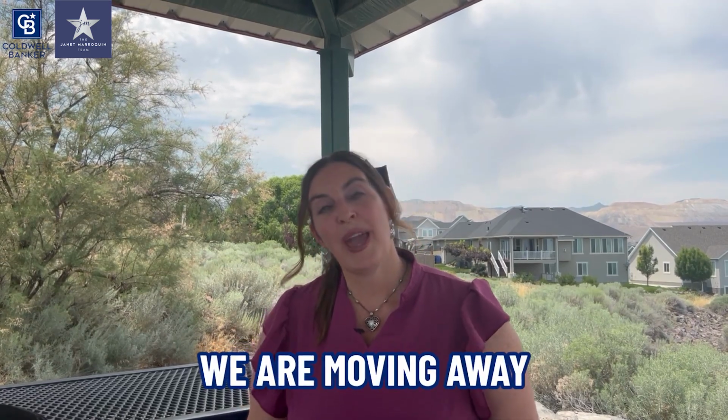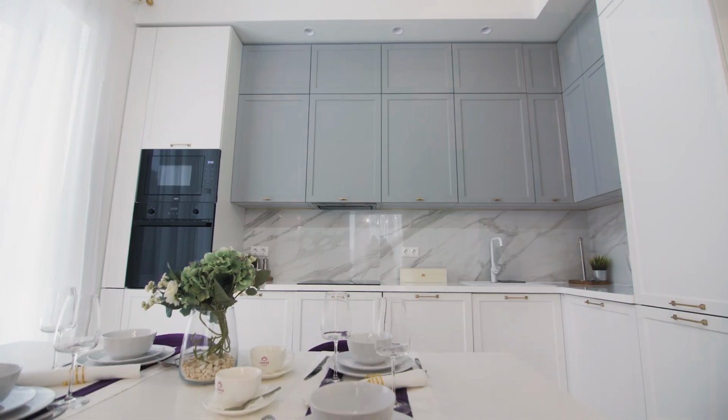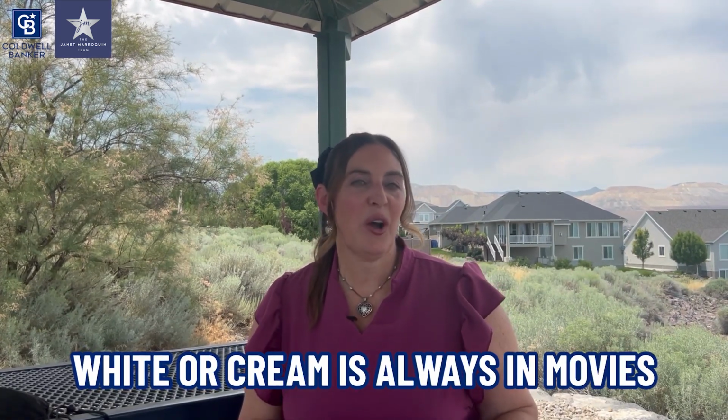So something very interesting about this home is that it is coming right back into trend because it has browns and tans. So we are moving away from the grays and from the painted cabinets or even the white cabinets. Although I would say white is very traditional. If you're ever gonna pick something that you want to always stay on trend, white or cream tends to be all the ones that you'll see in the movies. So pay attention and you will see, if you're watching a cute little romantic movie, you are gonna see their cute little kitchen with white cabinets more likely.